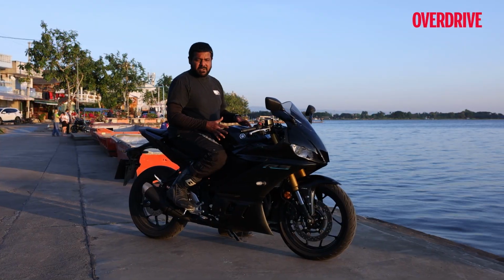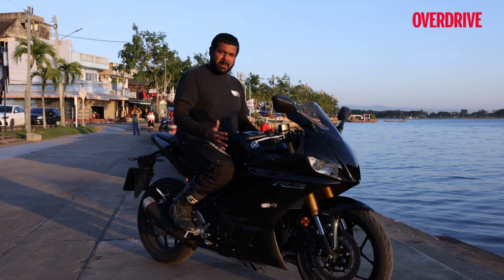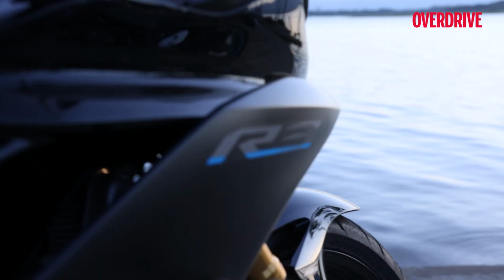The difference between this motorcycle and the MT-03, of course, is the tank. Now, you don't have those huge tank shrouds, so you do get a better grip of the tank. You do sit a lot closer to the tank. Your legs are a lot closer, a lot more inward.